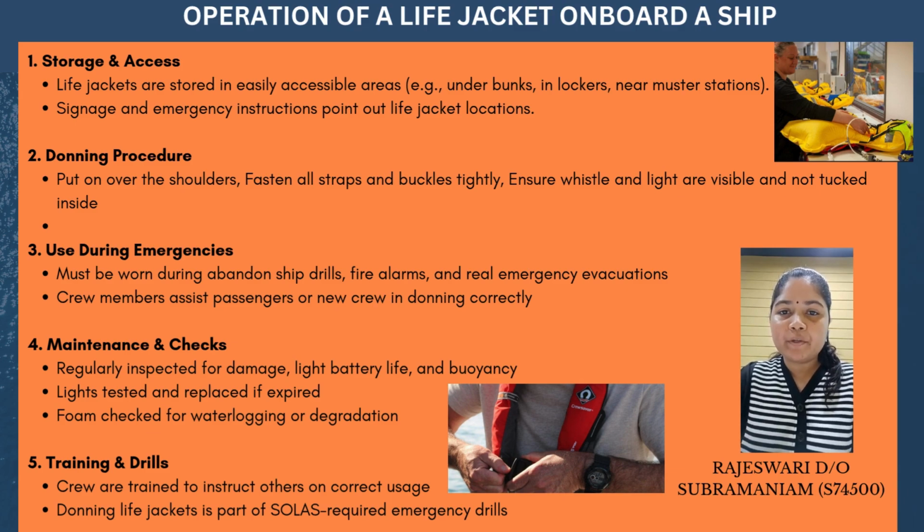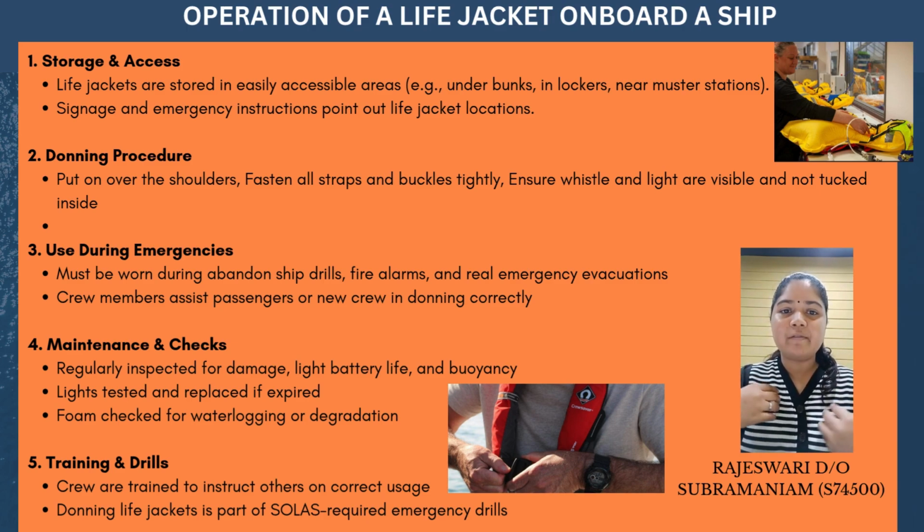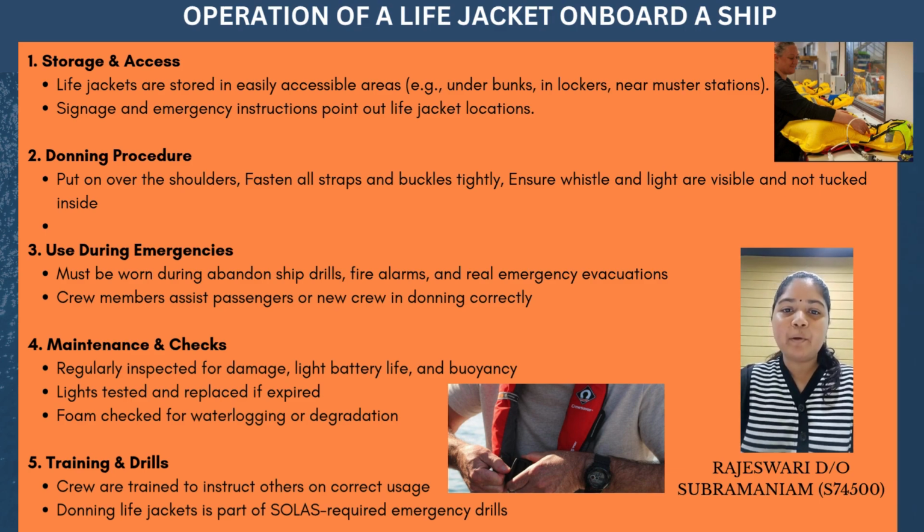Now I'll explain the operation of a life jacket on board a ship. First, life jackets are kept in easily accessible areas like bunks and lockers, with signs showing their location. Second, for the donning procedure, wear it over the shoulders, fasten the straps tightly, and make sure the whistle and light are visible. Third, during emergencies like abandon ship drills or alarms, life jackets must be worn and crew will help others if needed.